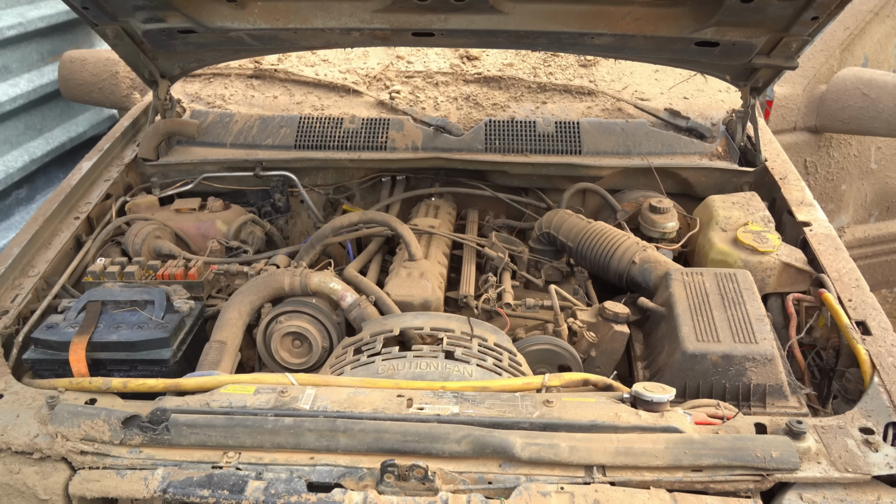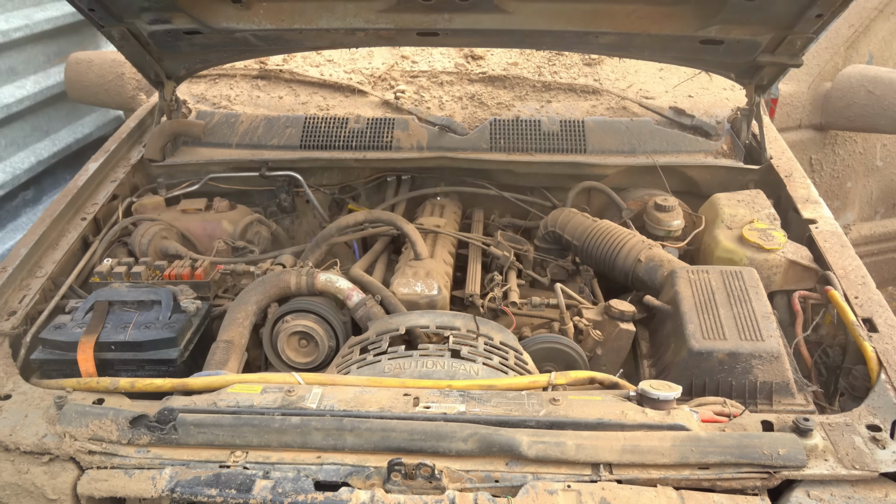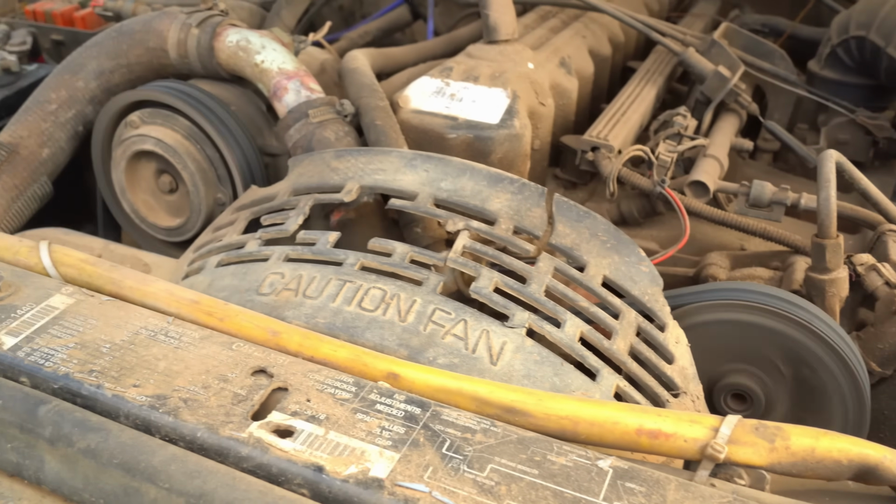Moment of truth. We turn the key and it fires. A few careful revs and a steady idle.